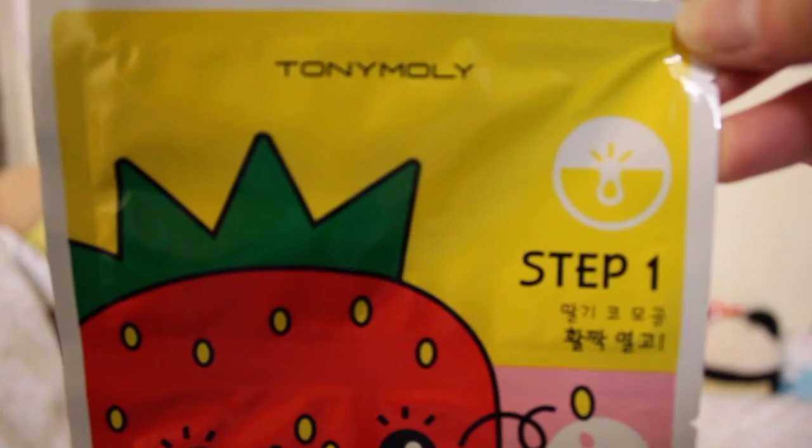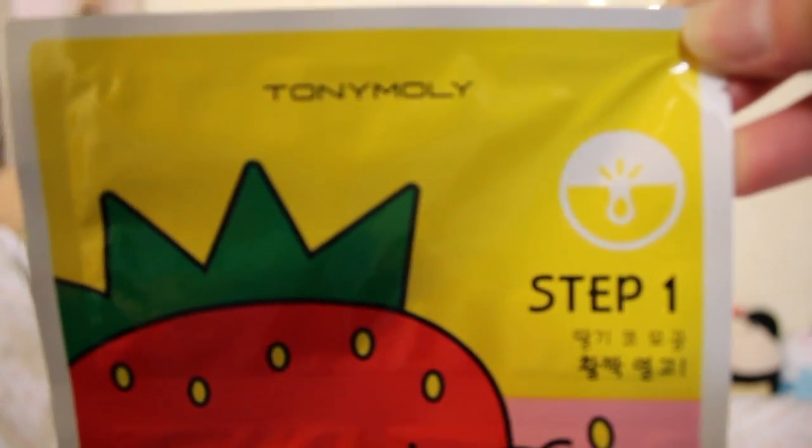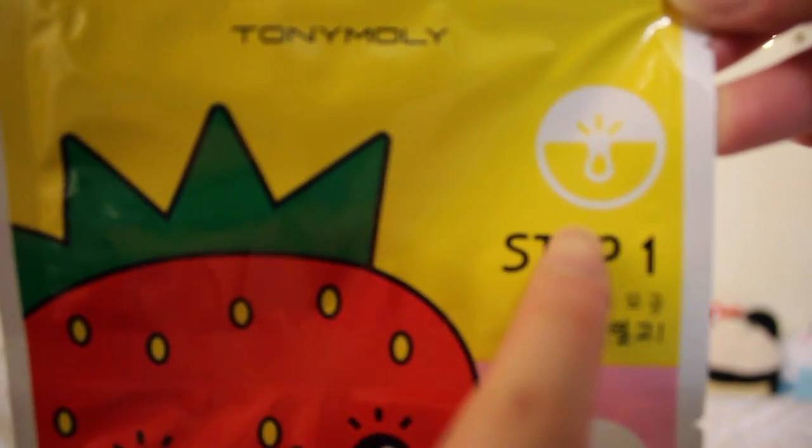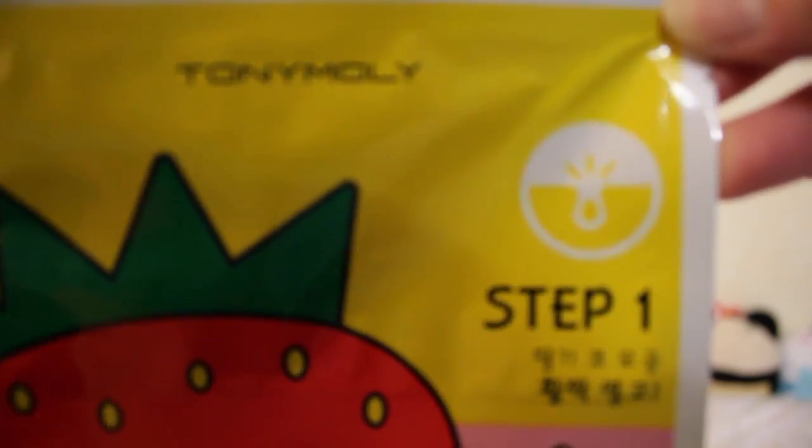So step 1 is the sheet mask. It's a sheet mask for your nose that's supposedly meant to melt your pores, and basically it preps your pores for the pore strip.